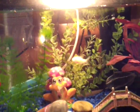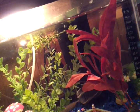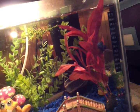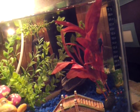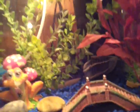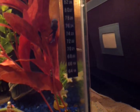Here is my 5-gallon tank with one albino cory cat. I can't keep her in any other tanks, and she fits in here, and I can't get her more because all the ones that I find are either A, sold out, or B, they all have ick. I don't know what that is. Oh, well. And then right there is my pretty boy, Caudus. He's so big. Yeah, he's so pretty, too.